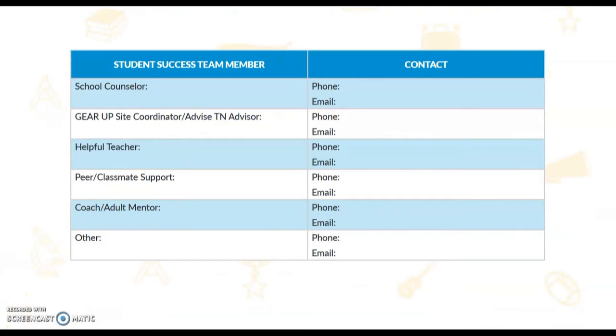At the bottom of page 1, you'll notice a space for you to record the names and contact information for several key people in the school building. Myself, Gear Up Site Coordinator, Monica.Bain at ccpstn.net. That is my email, and you can reach me anytime.